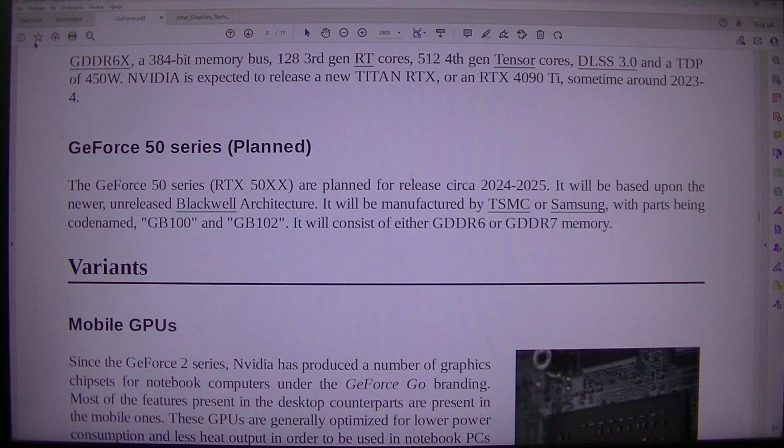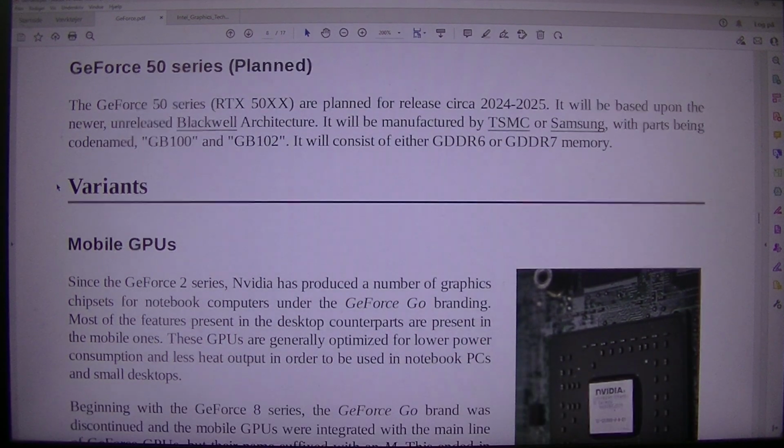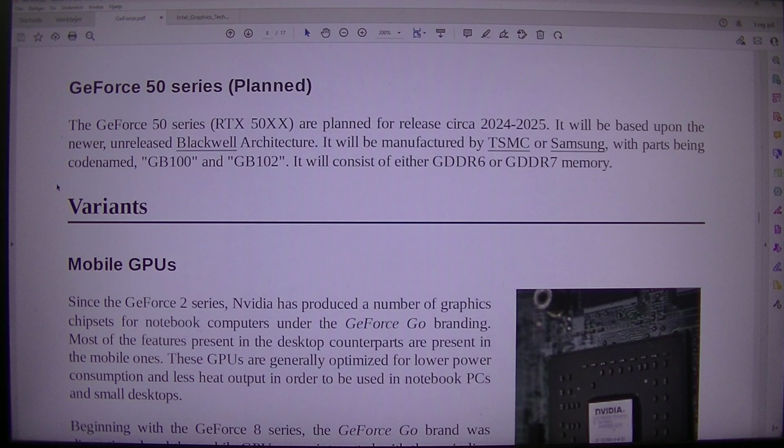Nvidia is expected to release a new Titan RTX, or an RTX 4090 Ti, sometime around 2023-4. GeForce 50 series, planned. The GeForce 50 series, RTX 50XX, are planned for release circa 2024 to 2025. It will be based upon the new, unreleased Blackwell architecture. It will be manufactured by TSMC or Samsung, with parts being codenamed GB100 and GB102. It will consist of either GDDR6 or GDDR7 memory.